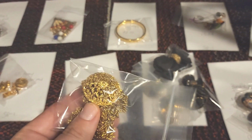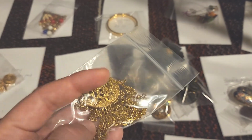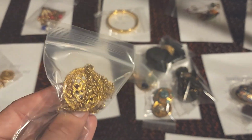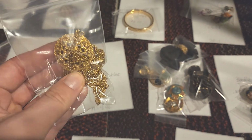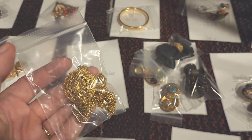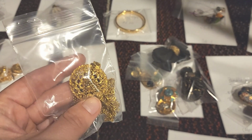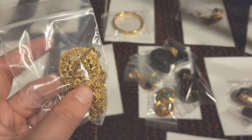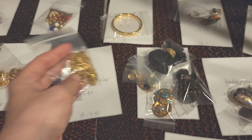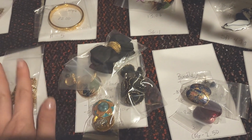This is one of those necklaces that I'm really fond of. Around the 1970s, and you guys might have seen me pick this up from the antique store for $4.40. And it has all these multi-chain layers going on with this pendant thing. And I believe Goldette makes necklaces like this. This one's unsigned, but it did sell for $24.99 and I paid $4.40. This is a bundle going out.